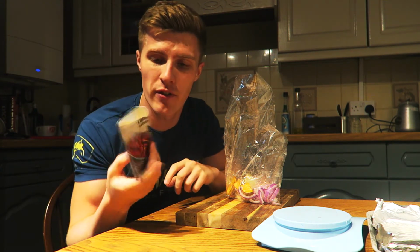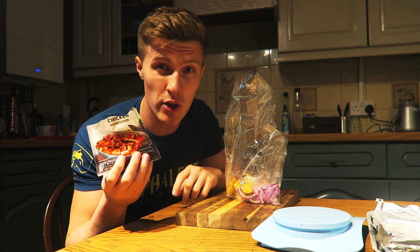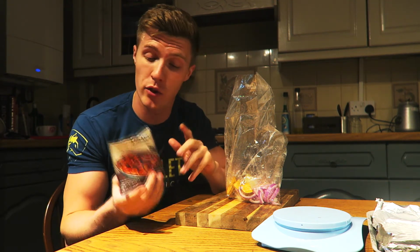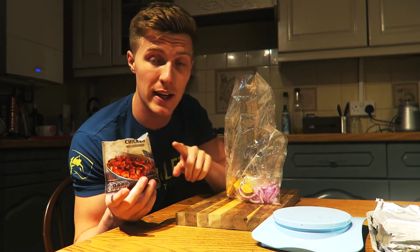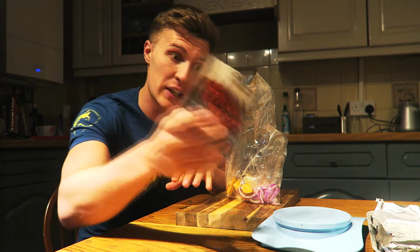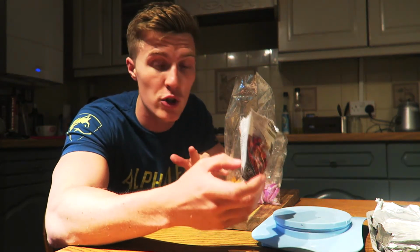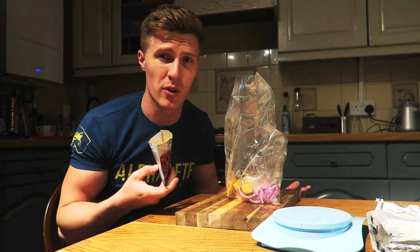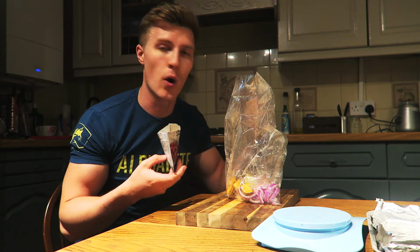This does actually serve 4, so make sure you check the serving size on your sachets, because that's one thing which frustrates me so much with not only sachets but foods in general. You might see the front of it and it might look healthy, you might use the full sachet and then you're having like 4 times that amount. So just make sure that you actually read the label correctly, which I think I might actually do a video on in the future. It sounds so obvious, but I think it's something that a lot of people actually do wrong.